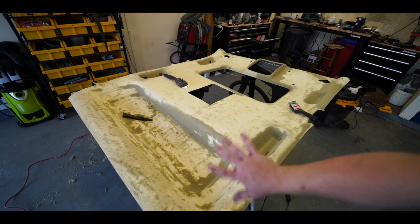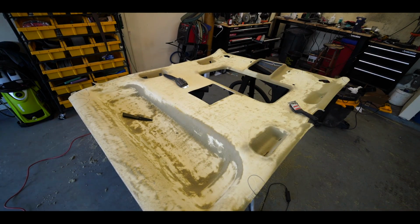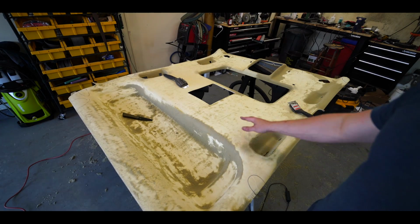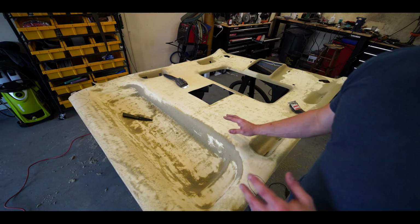Getting late, so I'm gonna call this good for the night. This is actually taking a lot longer than I really wanted it to. The drill worked really good. I still have to knock off all this little bit. This doesn't have to be perfectly clean for you to be able to lay down some new headliner, as long as you just get anything that's really hardcore textured off.